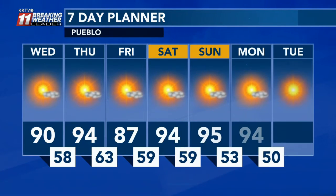Pueblo, 90s next 2 days, briefly in the 80s Friday, and then we're back to the 90s Saturday, Sunday, and Monday before we cool it off nicely, feeling just a little bit more like fall as we head into the middle of the next week.